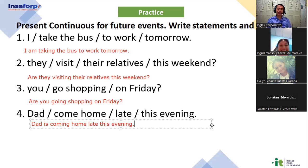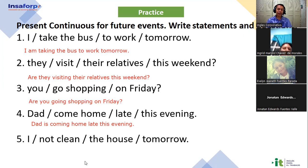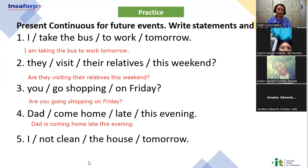Yes, so that is coming home late. That is coming late home. No. Coming home late, that's it, right? Okay, now, number five. Is it number five on the right? Yes. After Ingrid, I have Jonathan. Hello, Jonathan. This is negative, Jonathan. Negative for the future, right? Okay, let me see. Okay. I am.